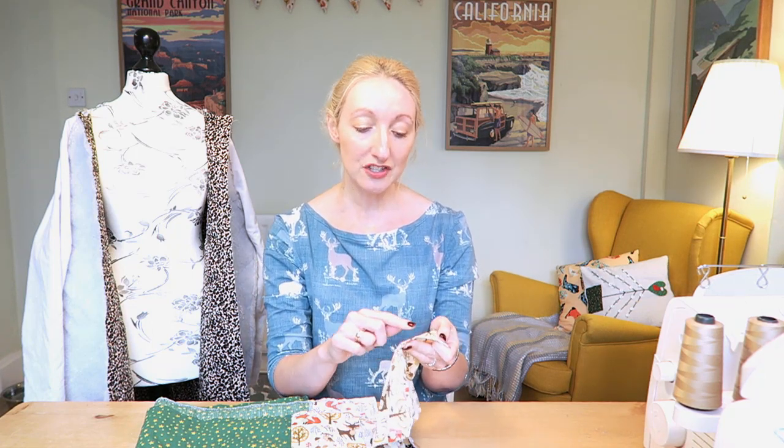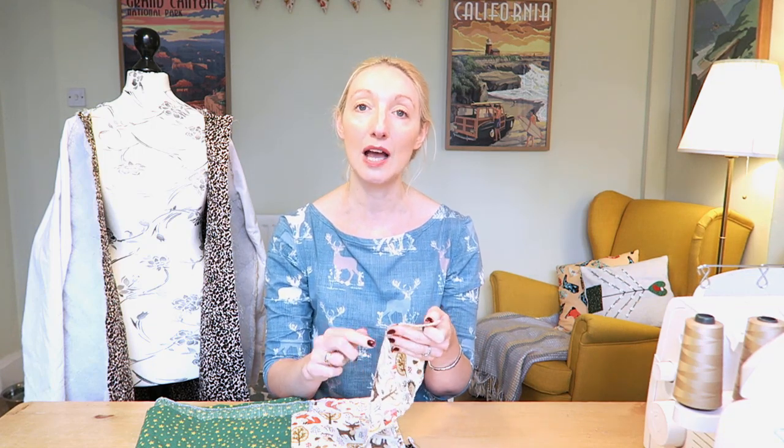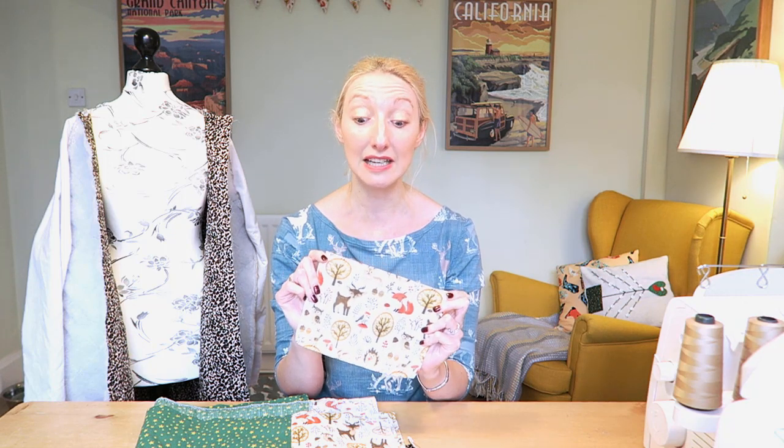I think the key to these was the ironing. So after I'd overlocked them, I literally just turned over the edges and ironed the overlock stitch down. That gave me a nice crisp edge to actually do my top stitching. So that worked really, really well. And I've never even thought of making napkins before.